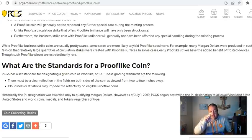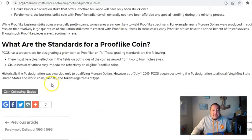Okay, so we're going to read just a little section where it says what are the standards for a proof-like coin on the PCGS website. You can see the URL up here if you wanted to type that in so that way you could read the whole thing for yourself. PCGS has set a standard for designating a given coin as proof-like or PL. These grading standards are the following. There must be a clear reflection in the fields on both sides of the coin as viewed from 2 to 4 inches away. Cloudiness or striations may impede the reflectivity on eligible proof-like coins. And then finally, historically, the PL designation was awarded only to qualifying Morgan dollars.